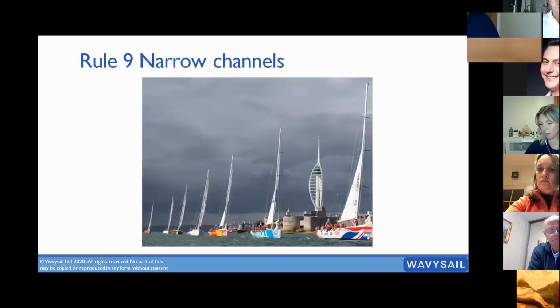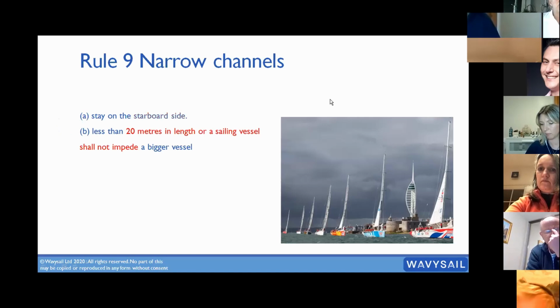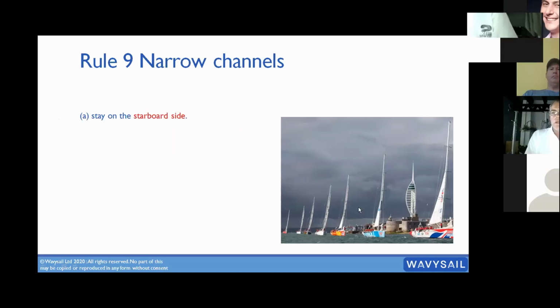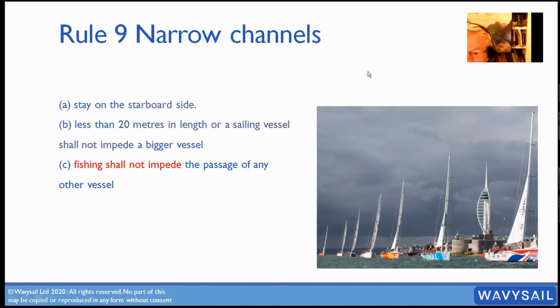Narrow channels, rule number 9. Stay on the starboard side. So if I say stay on the starboard side, it means boats are always going to be passing port to port. And we'll talk about that in a minute. If you're less than 20 meters or a sailing vessel, you mustn't impede bigger vessels. Well, that kind of makes sense. If you're fishing, you shall not impede the passage of other vessels. Again, it's a narrow channel.